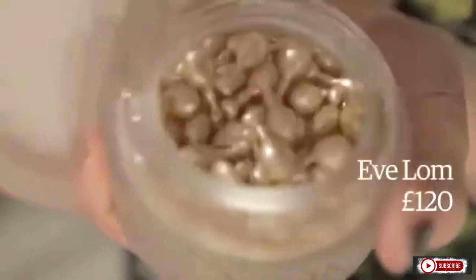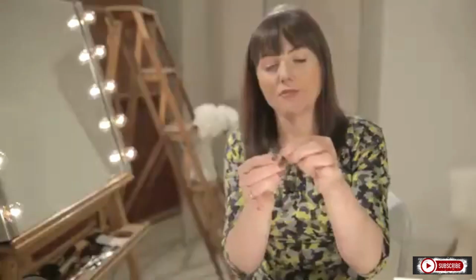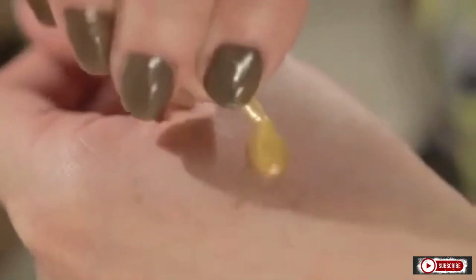You can also opt for intensive treatments at this time of year. Eve Lom has just brought out these smoothing treatment capsules. They come in a huge jar, and you just have millions of these very hygienic capsules, and they contain a really soothing, moisturising serum. You squeeze out this very rich, moist jelly. It just gives a lovely plumping quality to dried out autumn skin.